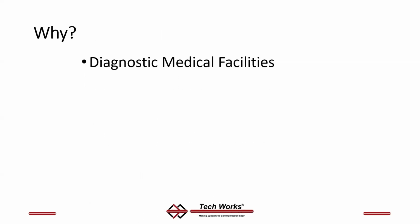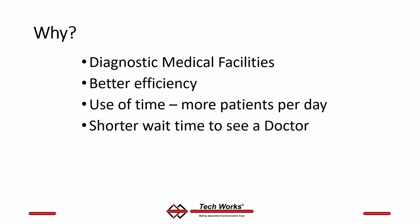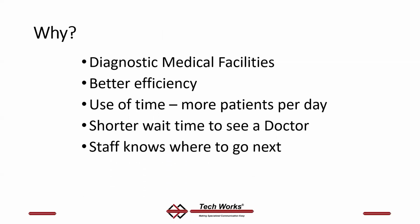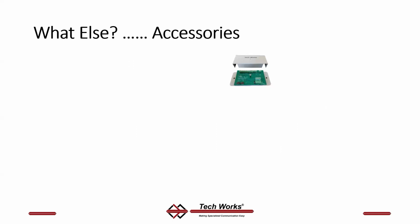Why would I want one of these? Well, in diagnostic medical facilities, they need better efficiency. It's all about seeing patients, patient satisfaction, use of time, more patients per day, shorter wait times. That goes directly to customer satisfaction. Staff knows where to go next. They're not wasting their time running around trying to figure out where they're needed. Staff knows where each other are. So if they need to know where some specific person or skill is, they can look on the display and they can see where that person is.